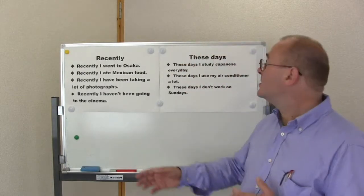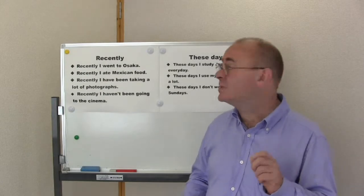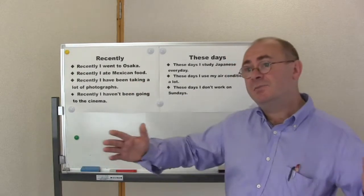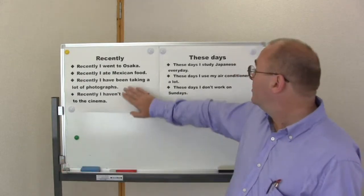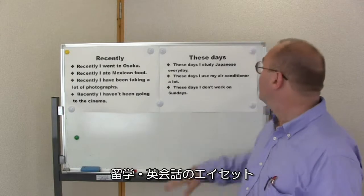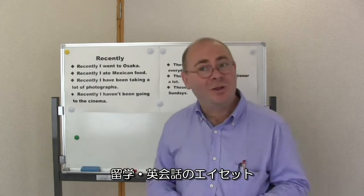So the two words are similar, recently and these days, but we have different grammar for them. If we're talking about one thing in the past, we use recently. If you want to use the continuous tense, we're talking about something that's been happening for the last few weeks or months or even few days, we use recently. And these days has a similar meaning for something that's happening, but we use the present tense when we use these days.